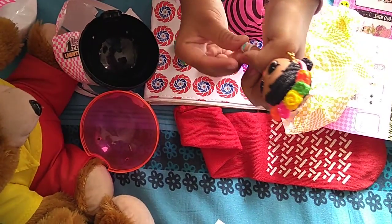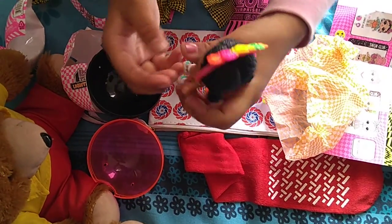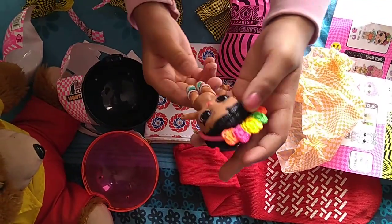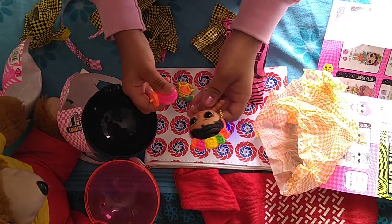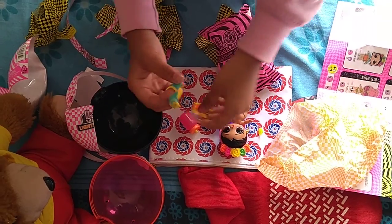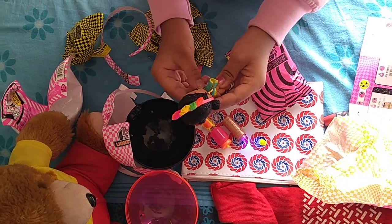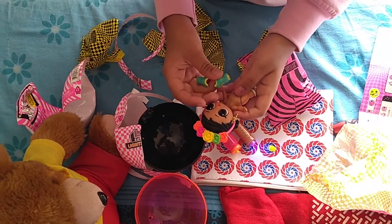This glitter is on my hands. I don't know why. This glitter and this doll. She looks beautiful. I kind of scared you guys, okay? Jump scares are kind of cool, okay, guys? Okay, now let's get her dressed. Let me put her a t-shirt or something. I don't know. What is this called? Just need to put it on her.